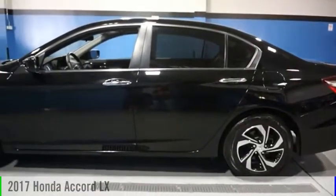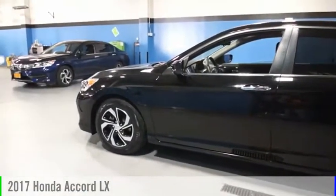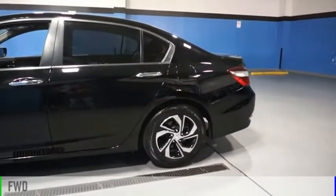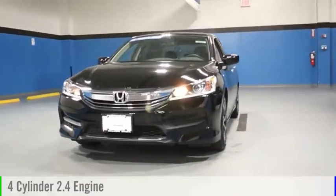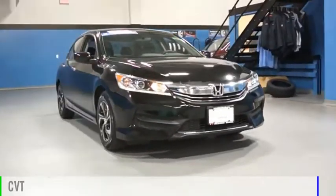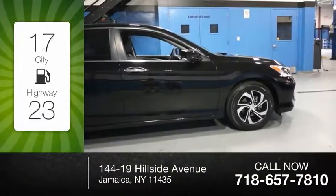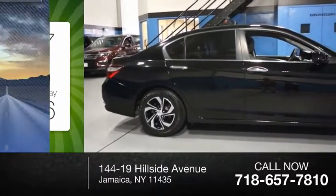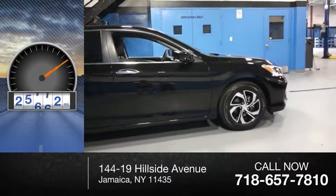Looking for the right vehicle? Check out the 2017 Accord. This vehicle is powered by a front-wheel drive, 4-cylinder, 2.4-liter engine, and comes with a continuously variable transmission. Great fuel efficiency saves you money by requiring fewer trips to the gas station. This vehicle has less than 30,000 miles.